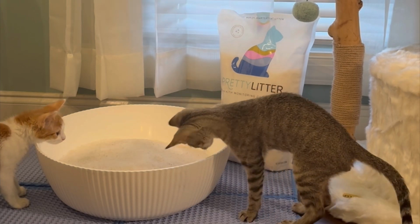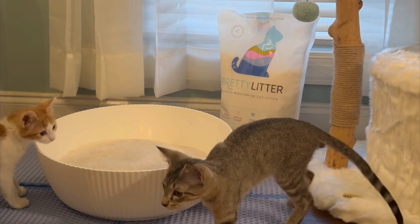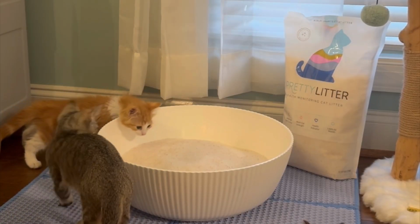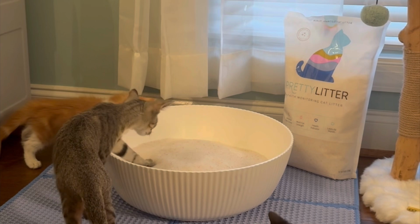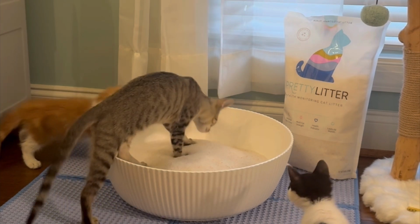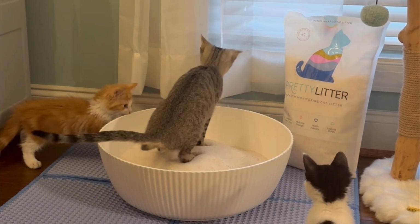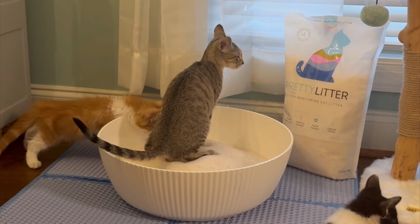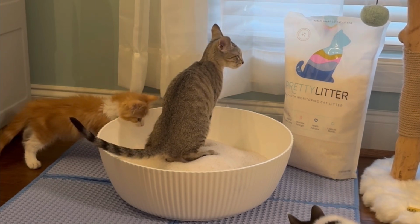But way beyond mere aesthetics, the litter really does have a unique function when it comes to the health monitoring. Your cats are going to be using the litter box. If your litter can do an extra function of giving you a clue as to something being off, why would you not want to have that? It's simply extra peace of mind for something you're already doing.